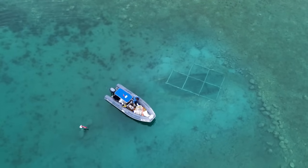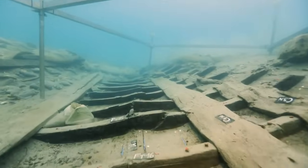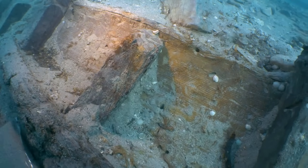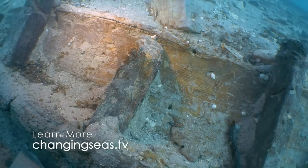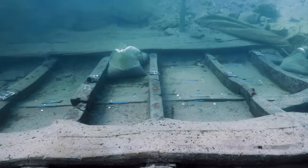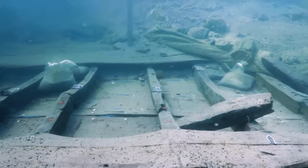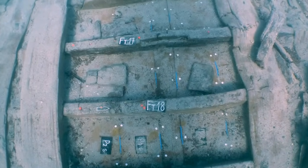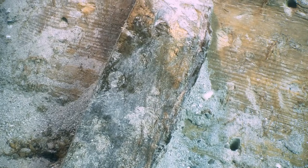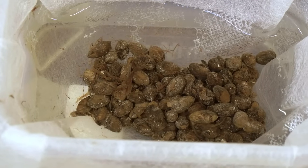After removing all of the sediment and artifacts, the team finally reaches the preserved hull of the Roman ship. The ship had no cargo because it was docked in a bay, in a safe place, let's say. So we don't have a typical cargo like big amphoras that were stuck inside of the ship. It was probably carrying the olives, and we know this because between the frames on the lower part of the ship we found lots of small seeds from the olives from the Roman times.